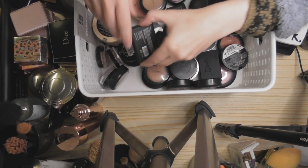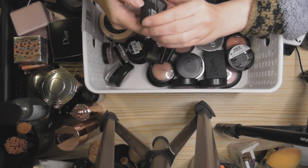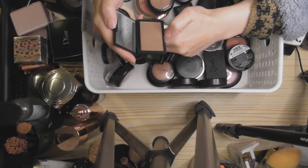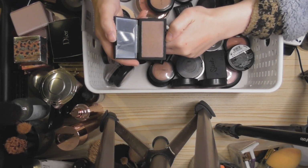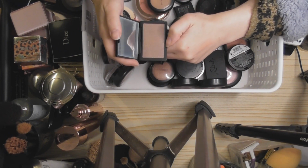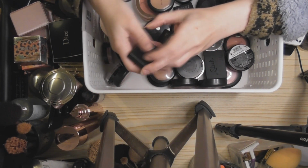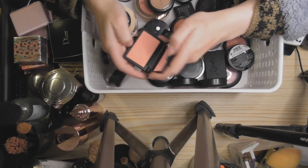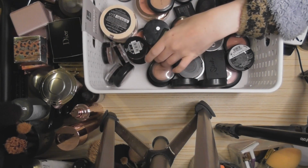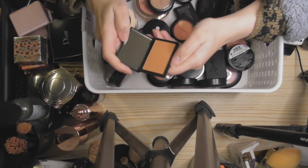I have my Sleek blushes, which if you're ever looking for a really affordable, good quality blush range, go for Sleek. This is in shade Antique. It is like a cool toned brown with shimmer through it. It's got like a purpley shimmer through it. It is really, really unusual but astounding. This is shade Rose Gold, which is a very iconic dupe for Orgasm. So pretty. Sahara, which is one of my favorites.